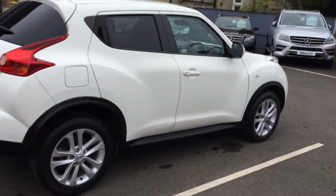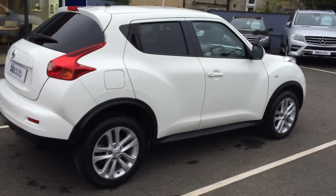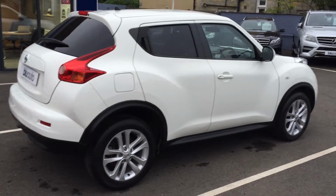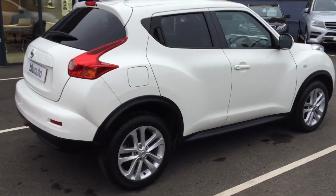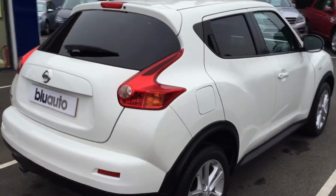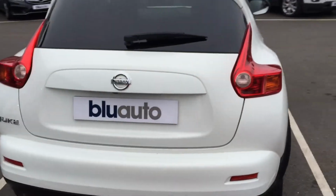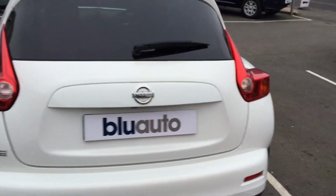Specification on our car. It comes with the navigation media system, which I'll show you in a minute. Bluetooth, USB and auxiliary ports. You've also got a reverse parking camera, which is really, really handy for obviously those tight spaces. DAB radio, and climate and cruise control.